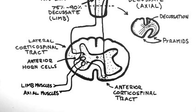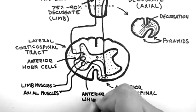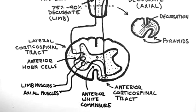So in summary, the corticospinal tract is a two-neuron pathway. There is an upper motor neuron, which arises in the cortex, and a lower motor neuron, which arises in the anterior horn. The limb pathway decussates at the pyramids in the medulla, and the axial pathway decussates through the anterior white commissure in the spinal cord.